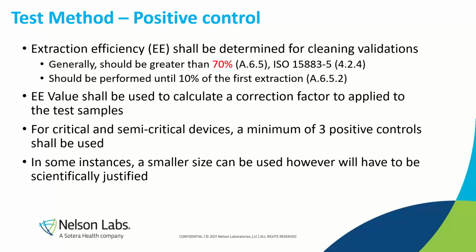Now, the document does have a caveat, a statement that in some instances, a smaller sample size for the positive device control can be used. However, this will need to be scientifically justified. What that means is you'll need to take a look at your device and assess the risk of your device. Devices that are non-critical, things like keyboards or monitors or carts, things that have a low risk for cross-contamination or hospital-acquired infections, you may be able to perform just 1 positive control for those devices. And you'll be able to justify performing fewer positive controls for such devices, but you'll want to provide that justification up front as well.